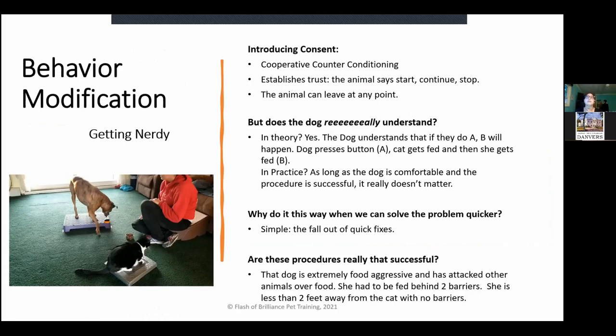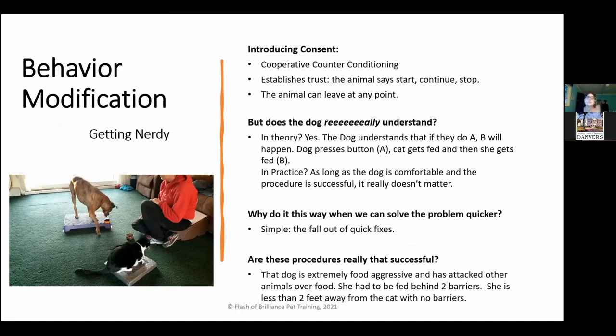I do something called consent-based training as well. It's cooperative training, depending on who's teaching it, who's training it. I like to introduce consent. I like to call it consent-based training. So let's introduce consent. What is consent in dog training? And yes, dogs can consent. So can cats. So can babies. Everybody has the ability to consent, even if they don't have the cognitive ability to understand what consent is, like we do.